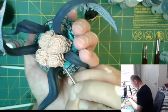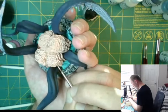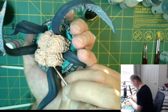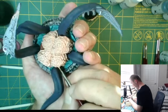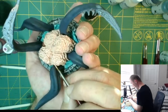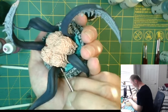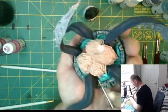This is where it really gets tricky when you start going down the sides. Remembering your highlights go from the top. So you want to get just that upper edge and not the side that's facing you. Depending on how you're holding it too. For me, I turn it to face me.